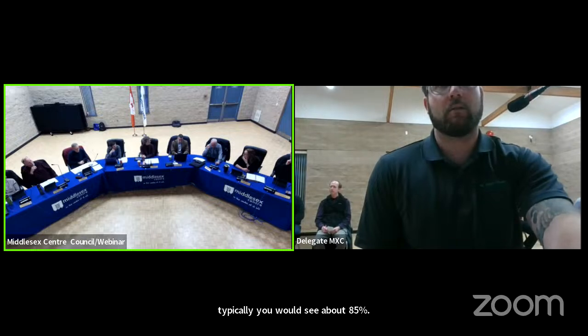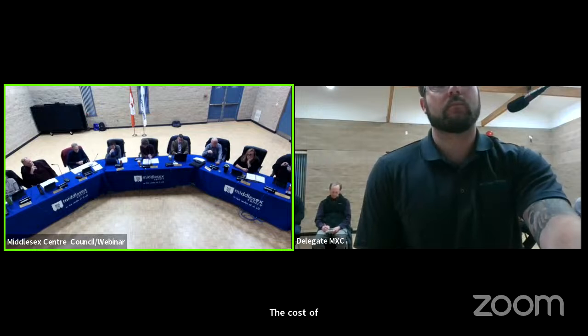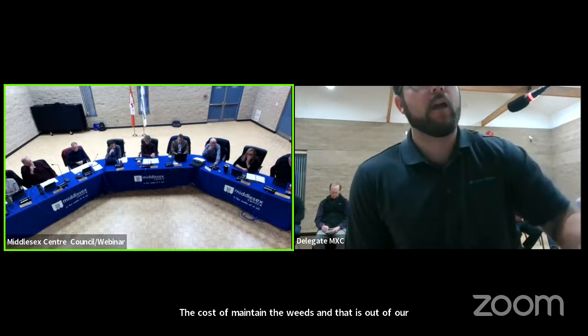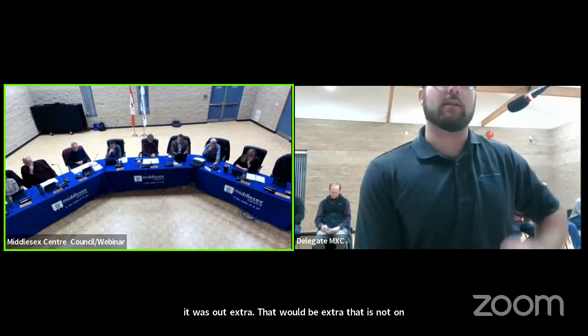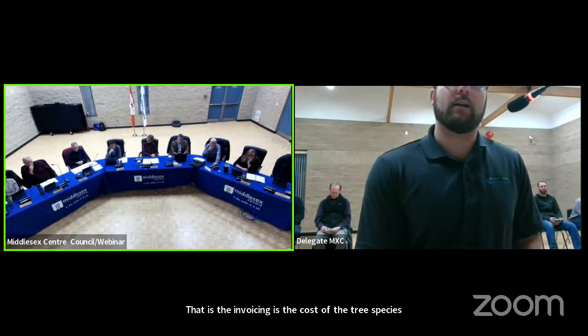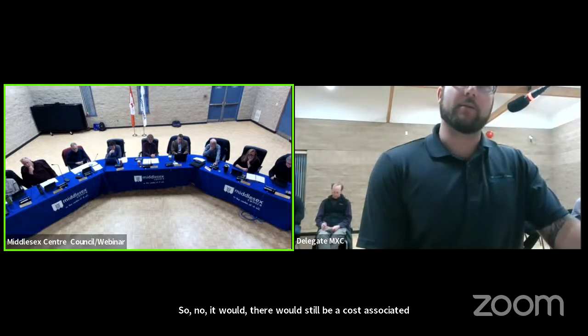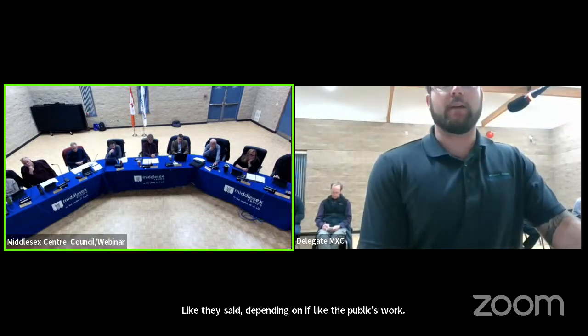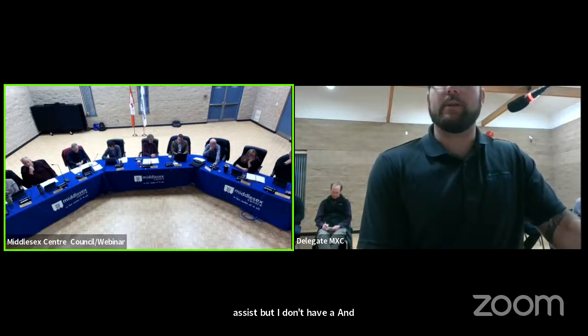Secondly, the cost of us mowing this for the first 3 years, is that included in our share of this project? Like the cost of maintaining the weeds, is that part of our cost, or is that extra? That would be extra. That is not on the invoicing for this. The invoicing is the cost of the tree species alone, and then after that the funding breaks down. So no, there would still be a cost associated, and like I said, if the public works isn't able to assist, the LTBCA is able to assist, but I don't have an exact cost on what that would be right now.